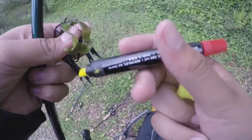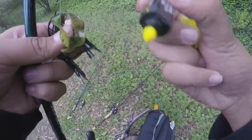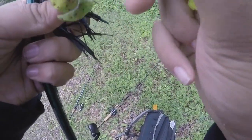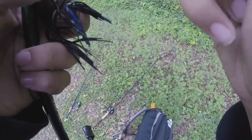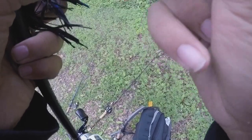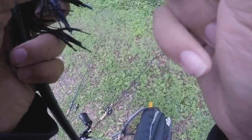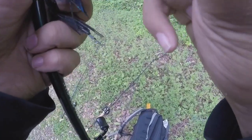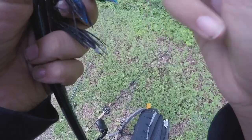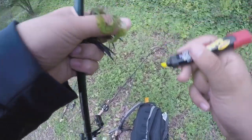Right now I'm adding a little bit of Spike-It to it. It's a garlic scent and it makes the tails glow in the water like a yellow chartreuse. Just gonna add some of that on there. Maybe it'll attract some more fish to it. Water's not that murky, but it's not that clear, so usually I like to add a little bit of Spike-It to it just to make it glow in the water.